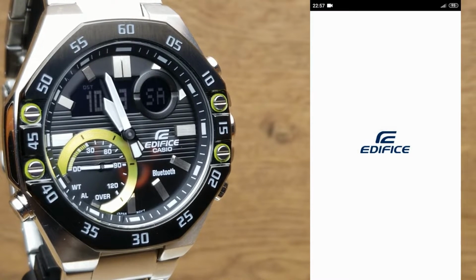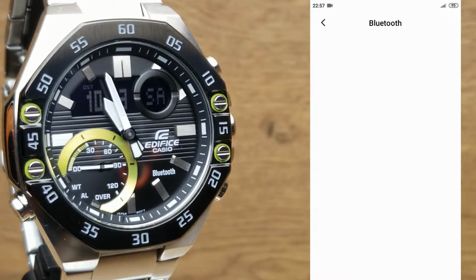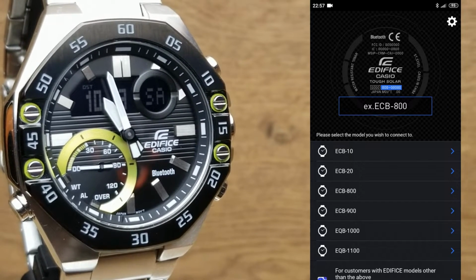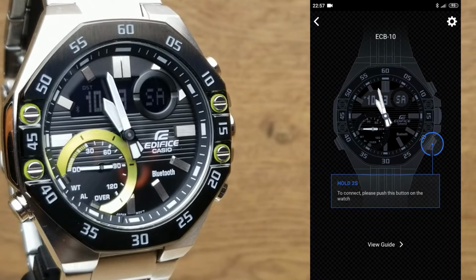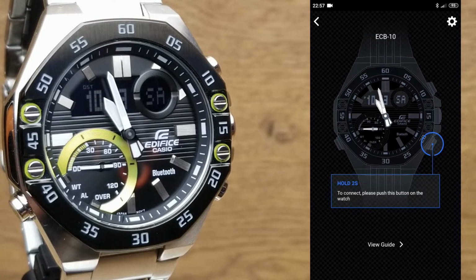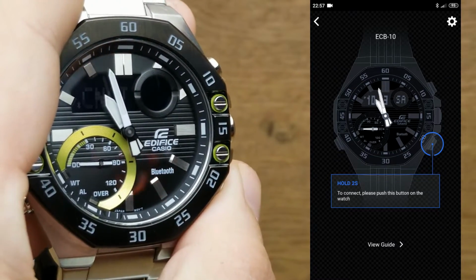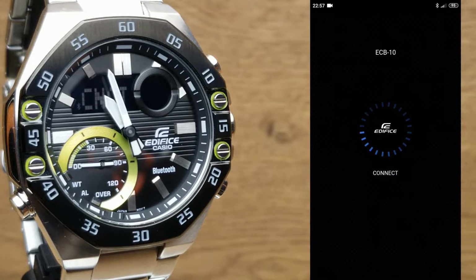To the app review of the Edifice connected app on the Edifice ECB-10 watch. First of all, let's run the app. So this is the first time for me setting the app. Have to turn on the Bluetooth, then find my watch. It's the ECB-10 and it's the first in a row. So there I go. It says hold down for 2 seconds the lower right button. So let's go. And this upper display says CNCT, and the app asks if I want to register the watch to the app. So I click yes.